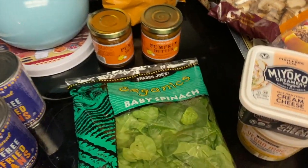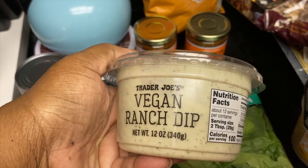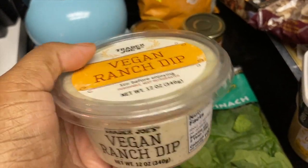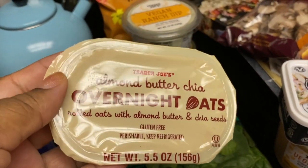And then I've never had this, but I wanted to give it a whirl. It's vegan ranch dip. I don't even know what I'm going to do with it. I may make a recipe with it. I may just dip some carrots in it. And I thought these were really interesting. And the guy at the register told me that they were bomb. His exact words: these are bomb.